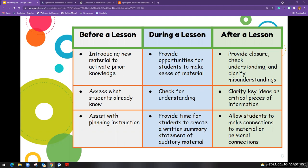During the lesson, you might stop and do a quick Jot Thoughts activity to provide opportunities for students to make sense of the material, check for understanding, or provide time for students to create a written summary statement of auditory material. After a lesson, Jot Thoughts can be used to provide closure, check for understanding, and clarify misunderstandings. It can be used to clarify key ideas or critical pieces of information and to allow students to make connections to material or to make personal connections.